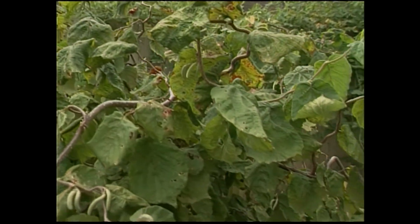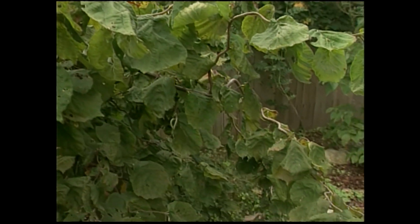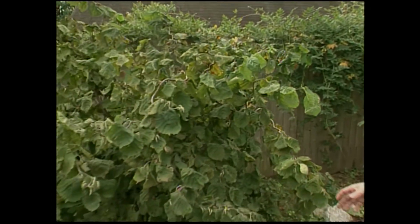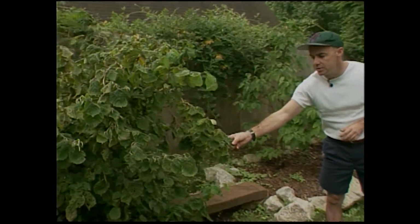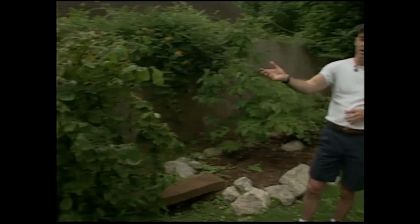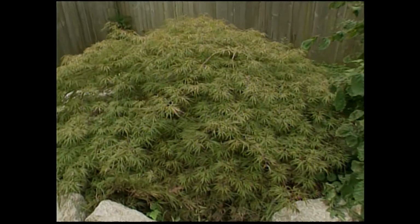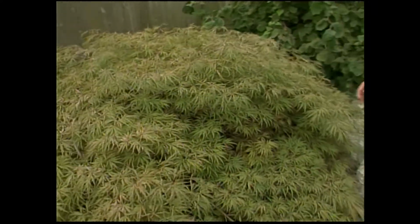This is called Harry Lauder's walking stick, but it's a contorted hazelnut and looks beautiful in midwinter with the scaffolding, but at the same time you see the corrugated leaf, and the Japanese definitely utilize that. They want plants that have a lot of structure. Adjacent to that is one of the best varieties of small Japanese maples. It's a Japanese Crimson Queen, very prostrate growing, cascading over. It's like a bush, not a tree.